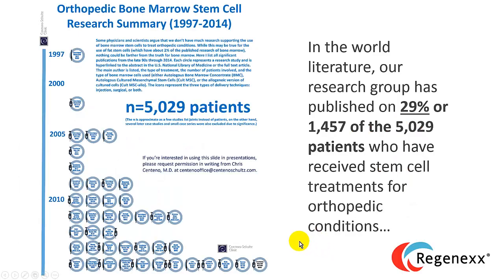And if we look at the world literature, the good news is that for bone marrow stem cell treatments in orthopedics, the world literature is getting quite mature. We see 5,000 patients have been treated and published in the peer-reviewed literature going back to 1997. And our research group has published approximately 1,457 of those 5,000 patients, or 29% of the world literature has been published by our research group. So we're very, very focused on publication, and we will continue to be, because we believe it's a very important thing for a new, burgeoning and very, very promising technology.